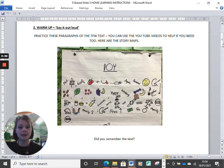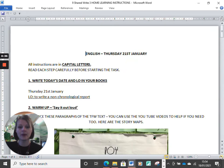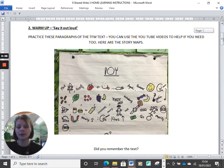Now we are going to practice paragraph 4 of our talk for writing text. This paragraph was all about the diet of the frilled gozo lizard. Like most lizards, the frilled gozo is a carnivore, and its favourite food is a small rodent called an agouti. However, they are happy to eat a range of foods, including small insects, fruit, berries, leaves, and nuts.